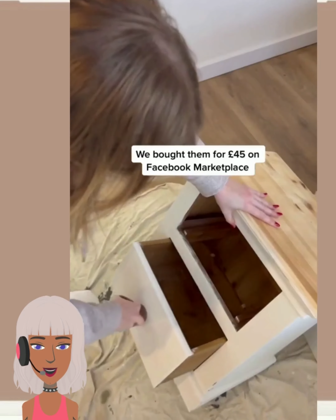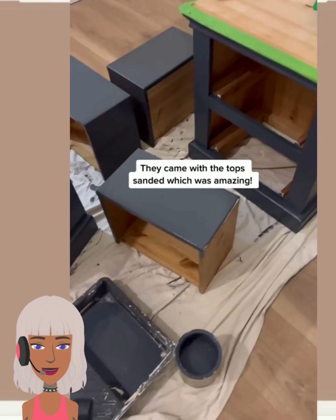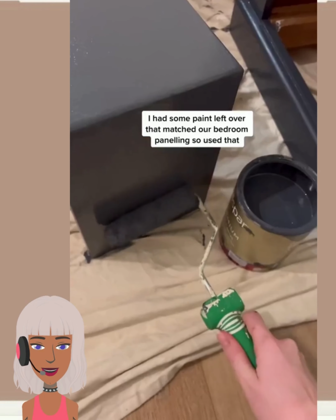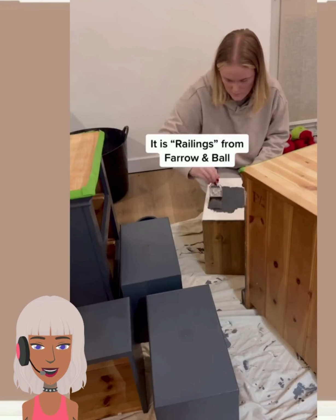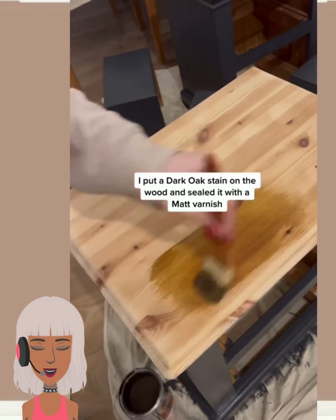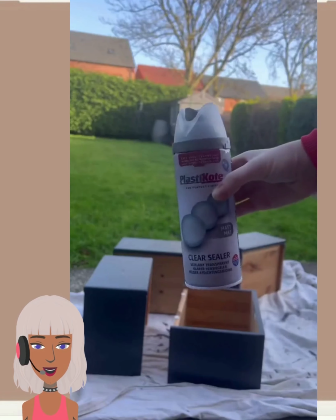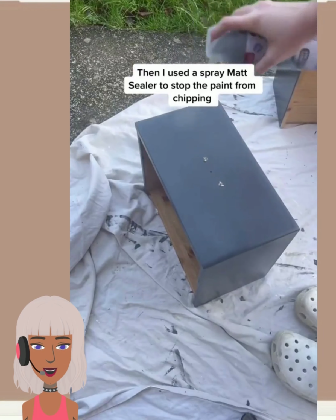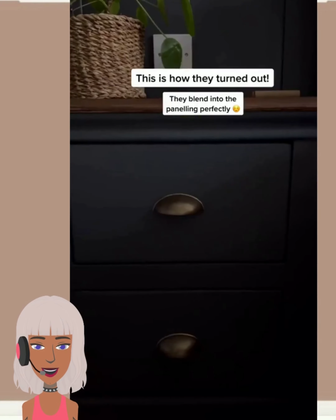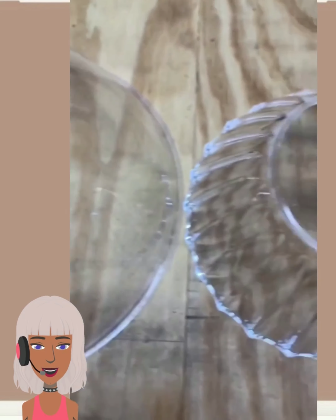So here we have another furniture flip. It seems like people are always getting like their furniture pieces from Facebook Marketplace. Oh, this is such a pretty color. It's like a midnight blue. Such a unique shade. Wow, very pretty. They have like a very dark kind of like navy blue aesthetic. I like it though. I like dark aesthetics.